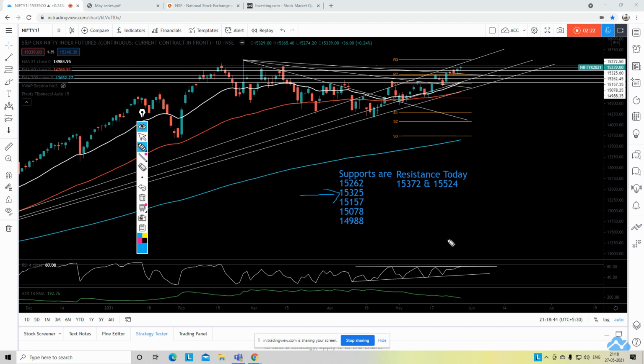And for those who want to remain bullish or want to stay invested in the beginning of the June series over the last weekly expiry, the supports are as mentioned: 15,262, 15,325, 15,157, 15,078. These are all the supports which are above 15,000 for the entire June series. So these are all the levels of opportunity for buying at dips.